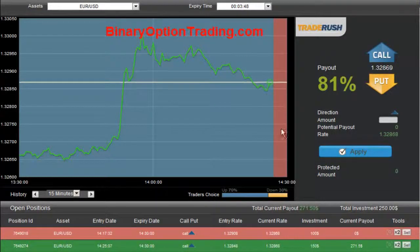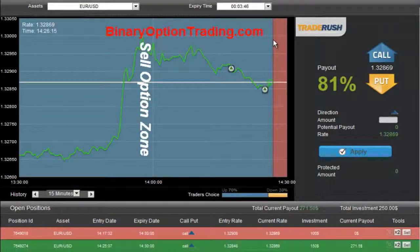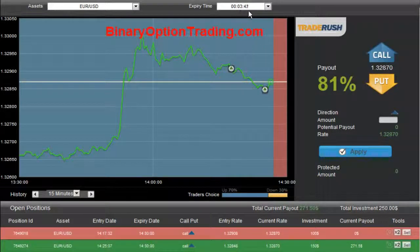So what I'm going to do is I'm going to pause for a second, work it out a little bit. You can see my entry here at Trade Rush. I have 3 minutes and 40 seconds to go, and hopefully this one could stay green. And if this one gets green, then I double up even more. But at least this one will protect this loss here. Okay, so I'm going to be right back.